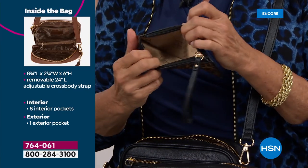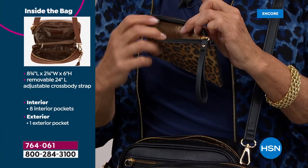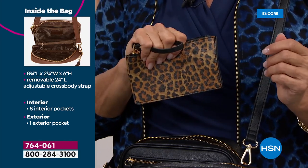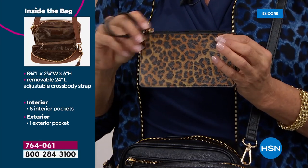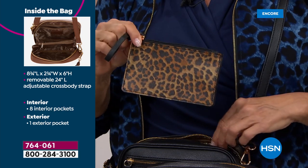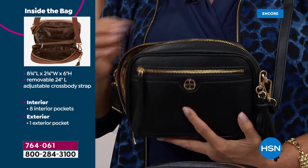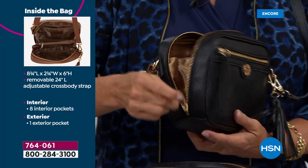You can put your money, your credit cards, if you're going quickly to the store or to the pharmacy. It's a wristlet, so you don't have to carry a big bag. But what we've been seeing in the fashion industry is this size. Not too big, not too small.